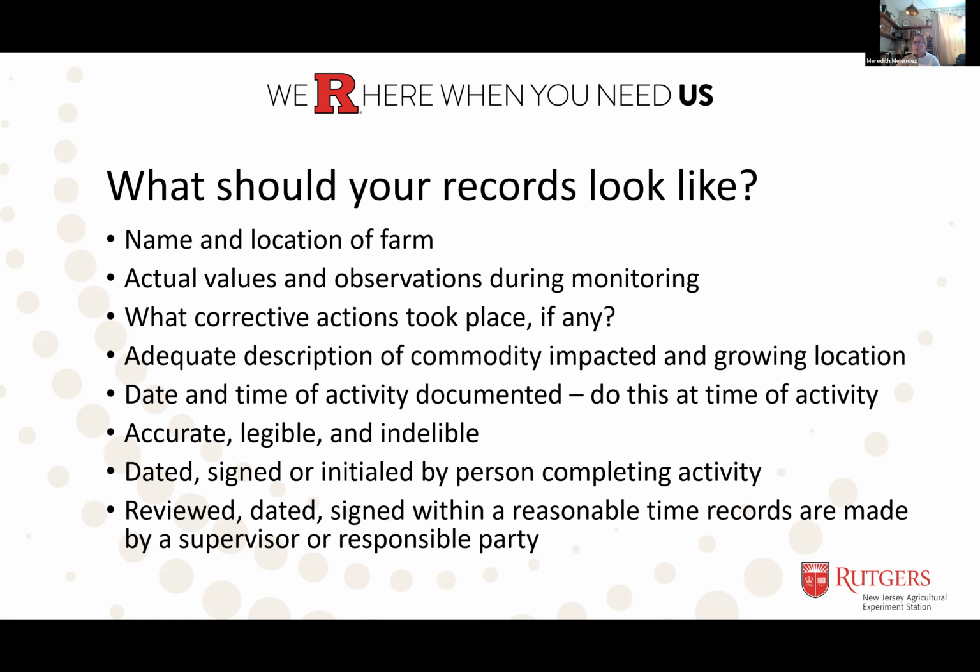Adequate description of commodity impacted and growing location. So what's the field number or the field identifier for where this activity took place, right? Or if it's the packing house, indicate that location. So it's really clear that if you're looking at this record 6 months after the fact, you have a good picture of what was happening there. And the date and time of the activity documented.